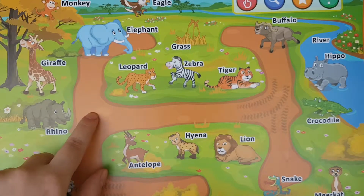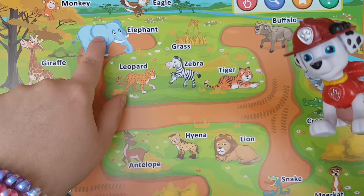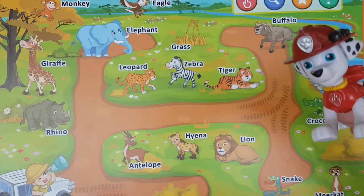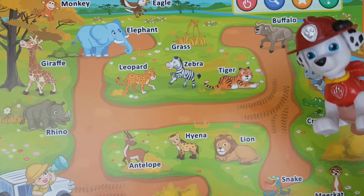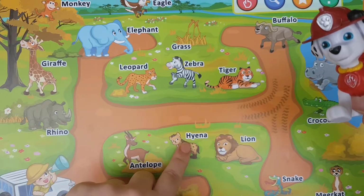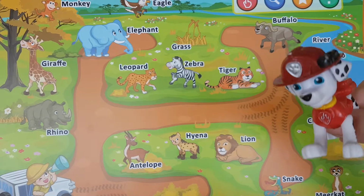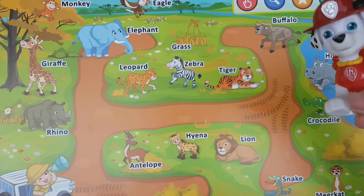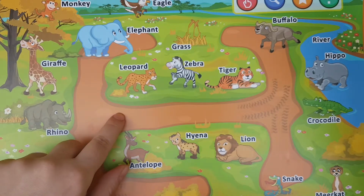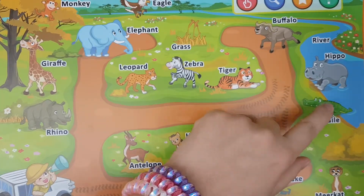Keep going up. You found it. You found the elephant. Let's explore some more. Let's find the hyena. Keep going right. Keep going down. That's right. You found the hyena. Let's explore some more. Let's find the crocodile. Keep going up, keep going right. Great! You found the crocodile.